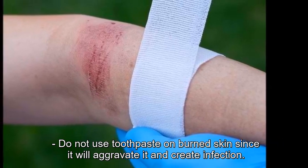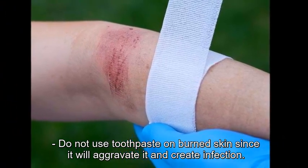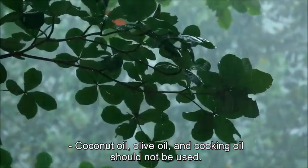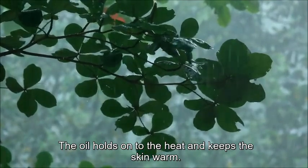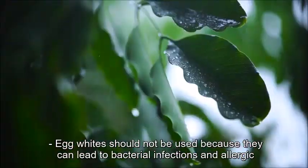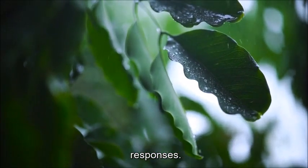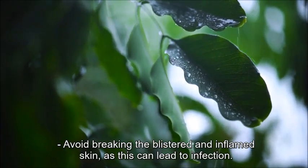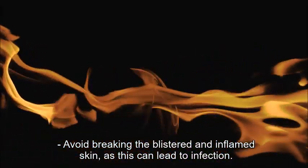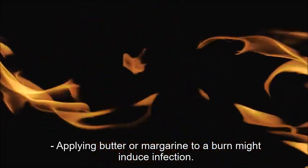Do not use toothpaste on burned skin since it will aggravate it and create infection. Coconut oil, olive oil, and cooking oil should not be used. The oil holds on to the heat and keeps the skin warm. Egg whites should not be used because they can lead to bacterial infections and allergic responses. Avoid breaking the blistered and inflamed skin, as this can lead to infection. Applying butter or margarine to a burn might induce infection.